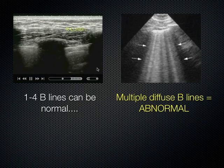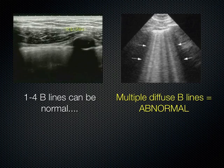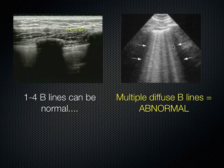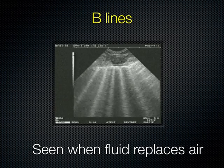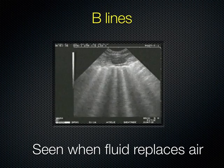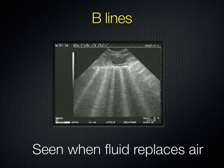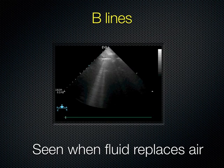These are rib shadow, pleural line, pleural line. We can see once in a while some B lines there. 1 to 4 B lines can be okay, but over here we see diffuse B lines coming down, and that's pulmonary edema. Another example here, pulmonary edema using a sector transducer conducts all the way to the bottom of the screen. Lots of different terms for this I won't bore you with, but I like to just use the term B lines, and you can see the multiple B lines there.